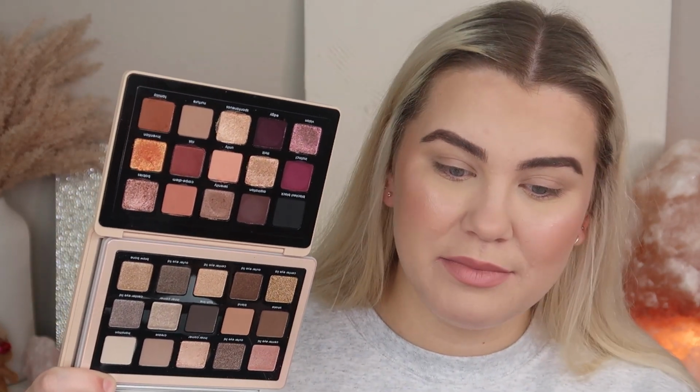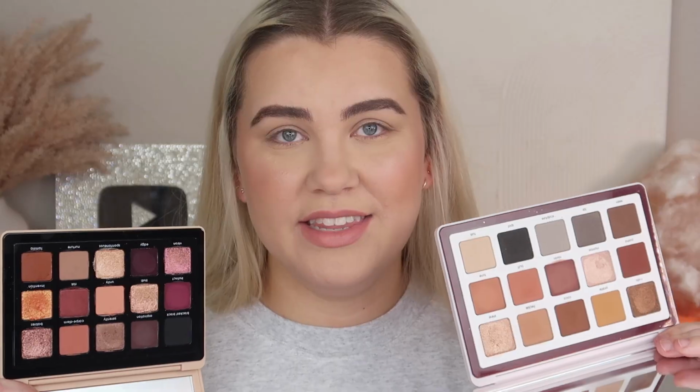Next we have the Glam palette down here with the My Dream palette up here. Obviously the Glam palette has a lot less color. I don't really see much of a similarity here, maybe like 1 or 2 shades, but again, very unique as far as comparisons go within the NATASHA Denona brand. The Love palette is not even close. This has way more reds and pinks compared to the My Dream palette. And then we have the Biba palette here, which again, there's just no comparison.